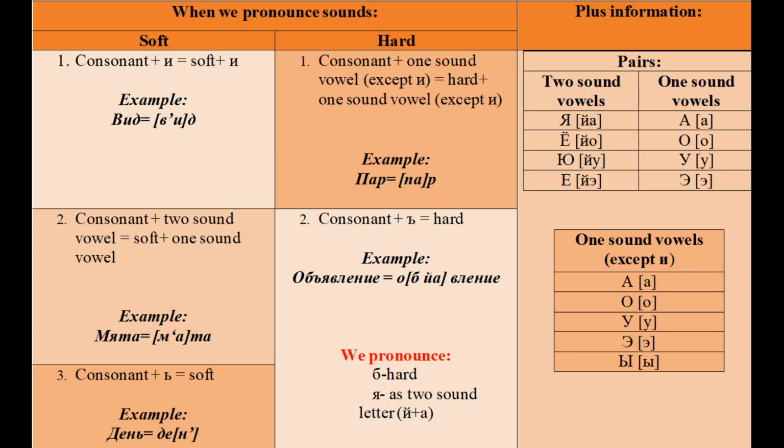And lovely viewer, look at the table. Here you get all the rules together. I would recommend you to write down this table and learn.